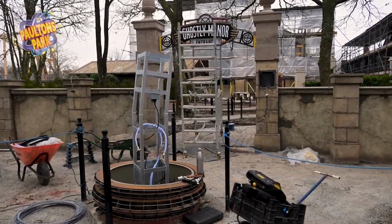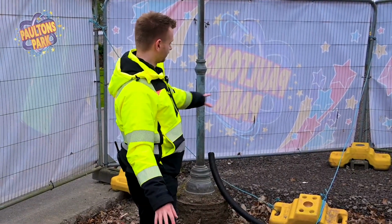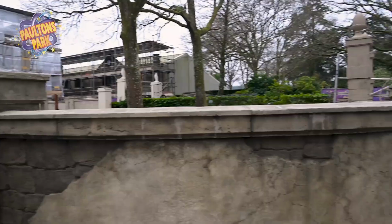So this area will also be block paved, but at the moment we've just got some stone down, and that will be done in the next few weeks.